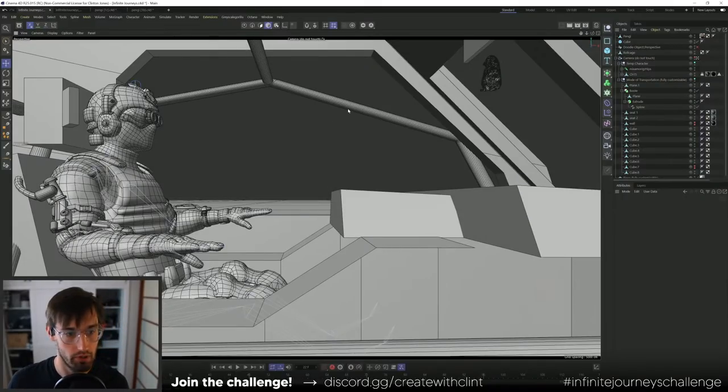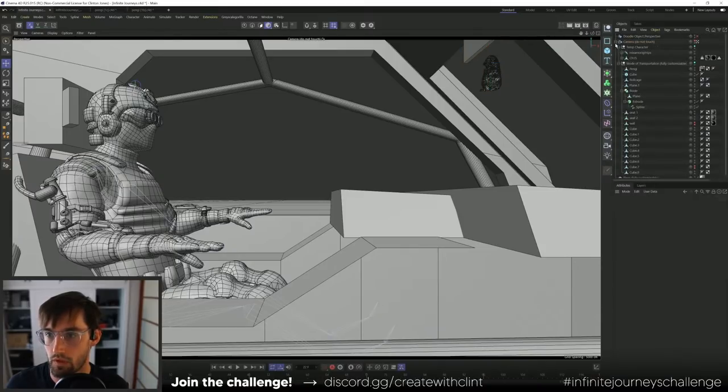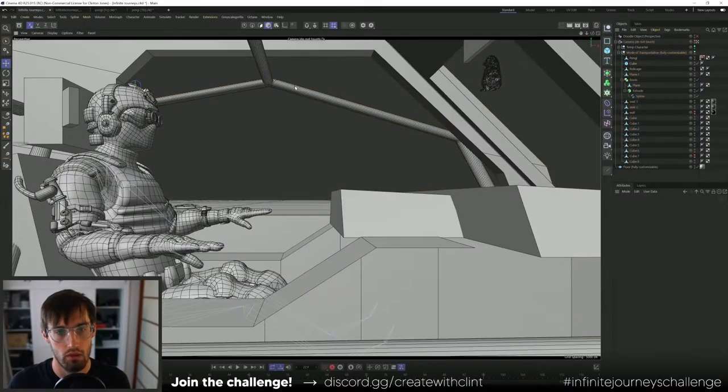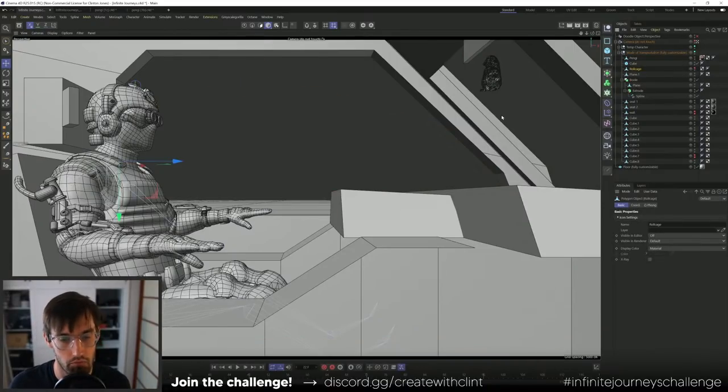Boom. Okay, we're looking pretty good here. I like this dashboard setup. Now, what I want to work on is this bottom area. And I need to work on some sort of roof, like levers and stuff on the roof. So let me hide the roll cage for now. That's our character. Cool, cool, cool. Let's hide this roll cage. We'll come back in and use that to support in a minute.